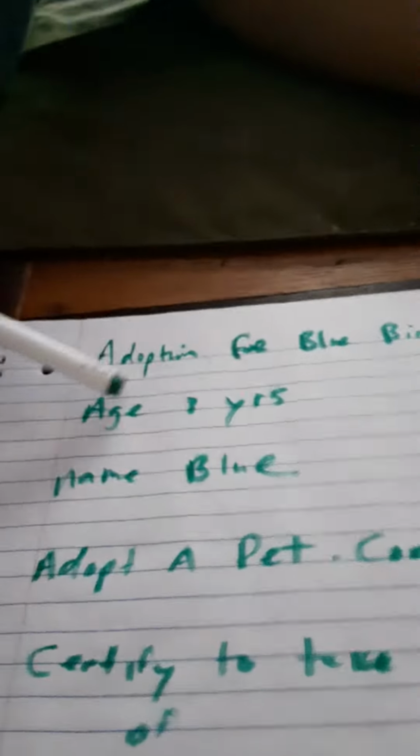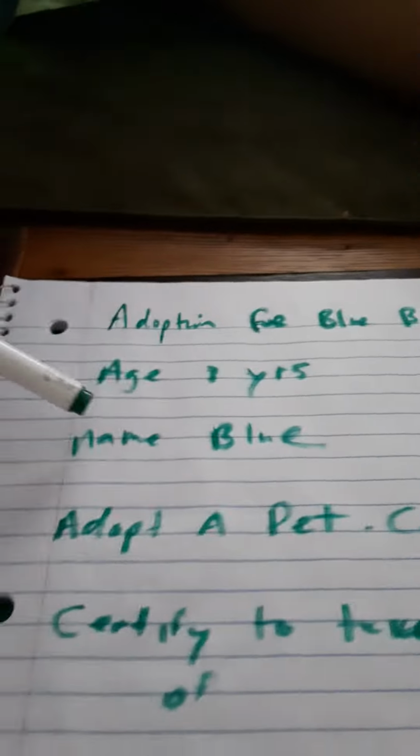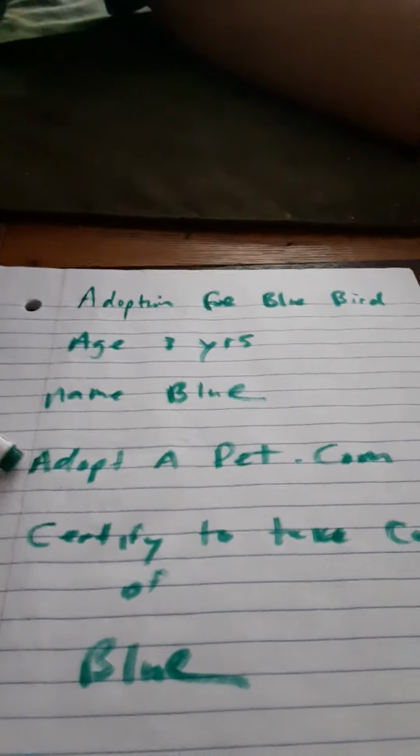I just wanted to show you what we have for you today. This is adoption for a blue bird that's age 3 years old. The name's Blue. It will be on behalf of adoptapet.com. And this is your certification to take care of it. So I'll be back with Blue.